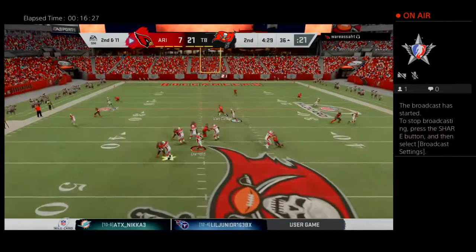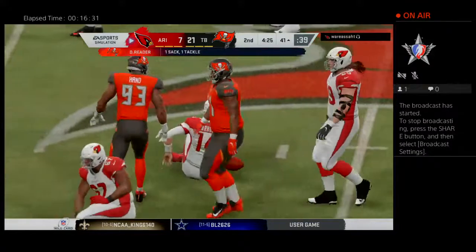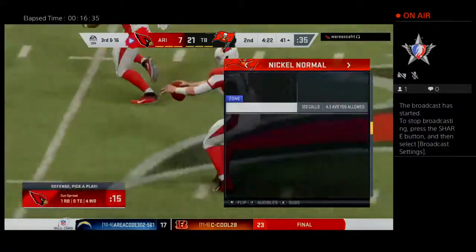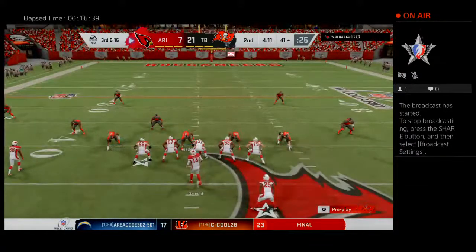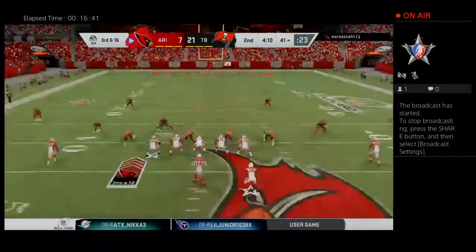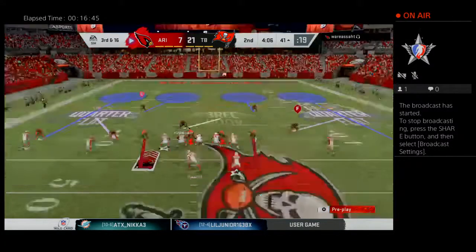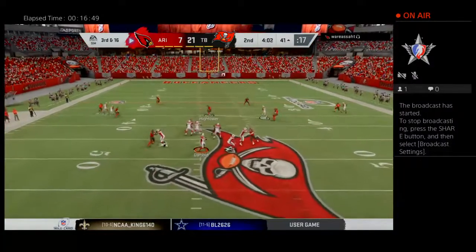On 2nd and 11 now. Darnold, nowhere to escape, and he goes down. DJ Reader in there to get him. It's a loss of 5. We said it before the game, and I think it's still apparent. If these guys are going to advance in these playoffs, they're going to have to wreak some havoc coming off the edge. Yeah, wild card round. They told us the wild card could be that defensive pressure. They showed it there.